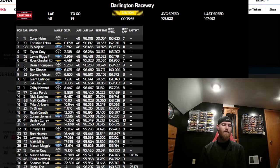So pit road will be open this time. Fix these trucks up. Corey Heim will just be happy to get some new tires. Christian Eckes as well. Everybody will. Majeski's one to watch. He's on a roll. There are some racetracks we go to where we question whether teams will think about 2 tires. We don't have to worry about that at this place. Give me 4, every 4 or 5 laps if you can, please.